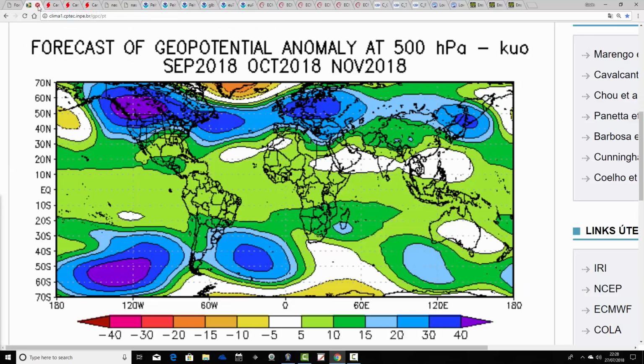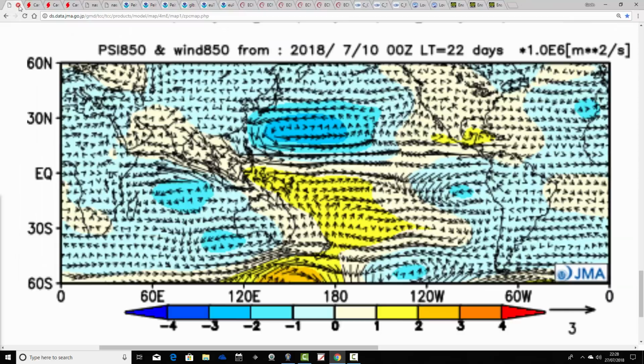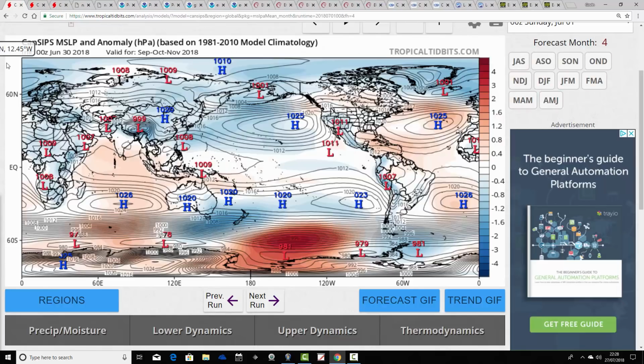So we'll go through next to the CanSIPS model, and we'll have a look at that next, going up towards Canada. This is the mean sea level pressure anomaly from CanSIPS for the autumn of 2018. It has below average pressure up to the north with above average pressure in the middle of the Atlantic, and that means that the flow and the jet stream is coming through the Atlantic rather like that. It does look a little bit unsettled, that from CanSIPS.